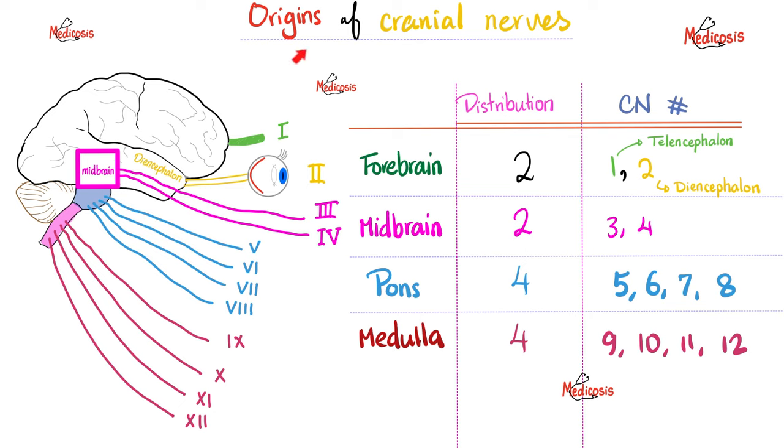Recall the distribution of the cranial nerves. Cranial nerve 1 and 2 come from the forebrain, 3 and 4 from the midbrain, 5, 6, 7, 8 from the pons, 9, 10, 11, 12 from the medulla. 2, 2, 4, 4: forebrain, midbrain, pons, medulla. 2 nerves from here, 2 nerves from there, 4 from here, 4 from there.